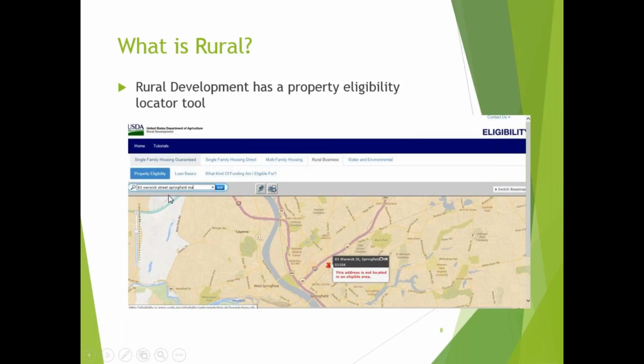We have the address here for the building that we're in right now in Springfield, and it will pop up this map with a little pin where it is and a box. Hopefully it will say this address is located in an eligible area. The store is not, because Springfield is not a rural area. If you're an ag producer, so if you're a farm, you don't have to meet the rural eligibility requirement. You can be anywhere. You could be an urban farm as long as 51% or more of your income comes from farming. So a rural area is one that's 50,000 in population or less and not contiguous or adjacent to an urbanized area. But this will just give you the answer.